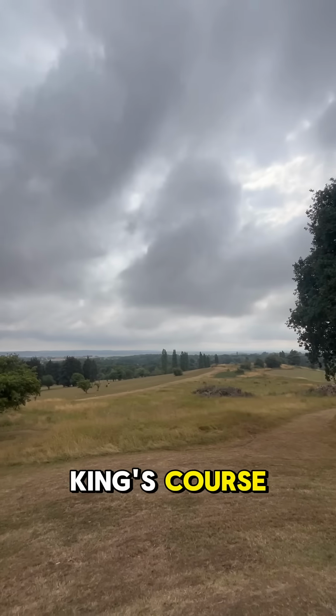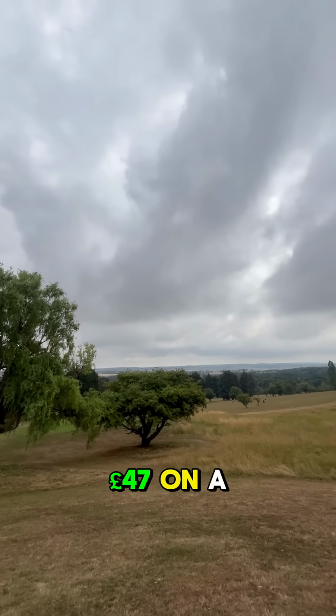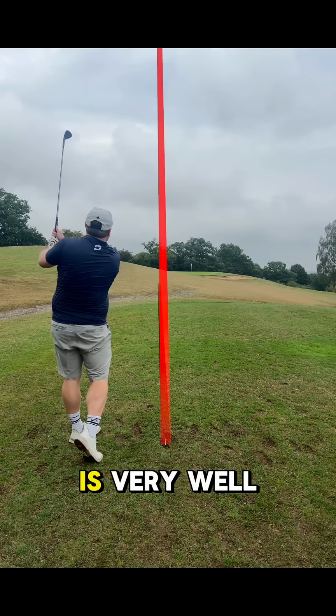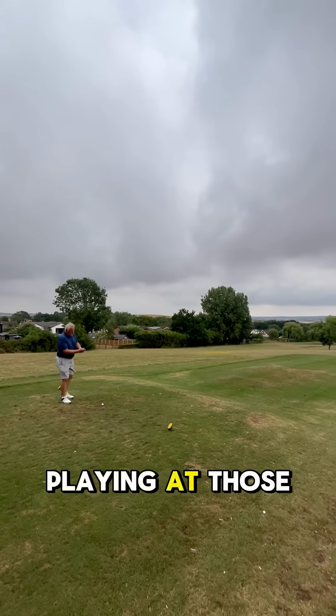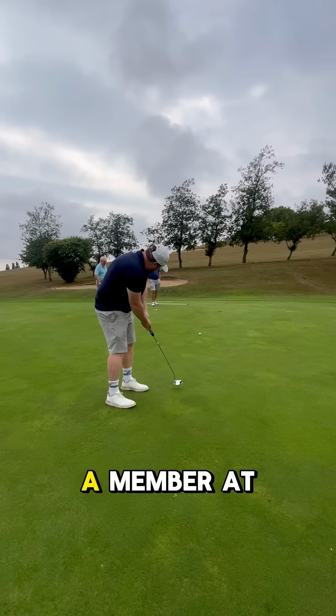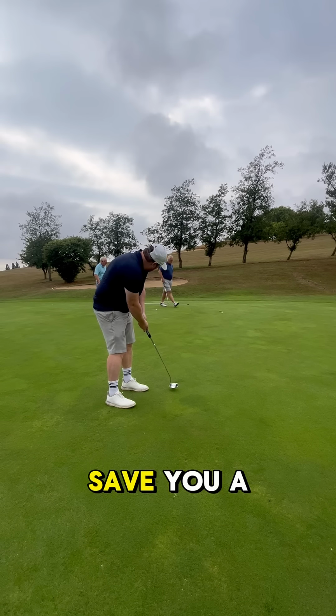To play the King's Course, it can cost as much as £47 on a weekend for a visitor and £37 midweek, which I think is very well priced and well worth playing at those prices. There are also member guest rates on offer as well if you know someone who's a member at Three Rivers, which can also save you a few quid.